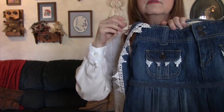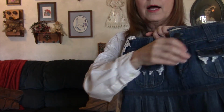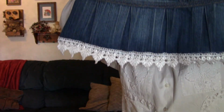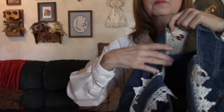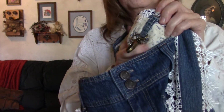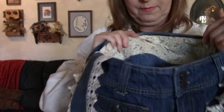This was a skirt that I put lace on the pocket, but you still use the pocket, and lace on this pocket, lace on this pocket and this one, and then at the bottom I put more lace. Then I turned it into a purse. Put a magnetic clasp on there, put a watch fob, key fob here, and it's held by a loop that I took from another pair of pants, and I sewed it on.